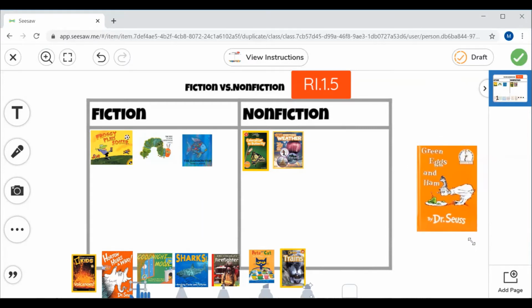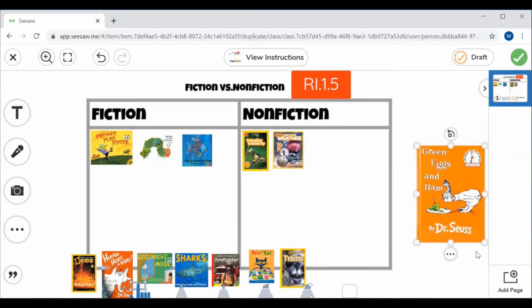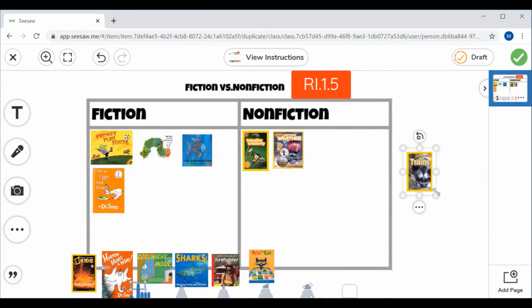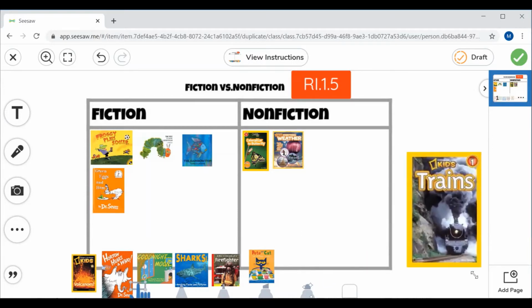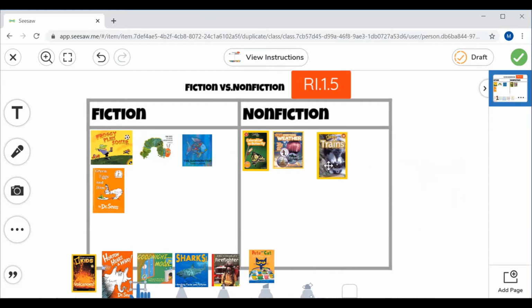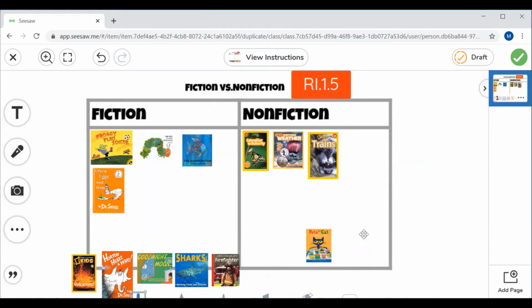Ooh, have you read this book before? Green Eggs and Ham by Dr. Seuss. Does it go in fiction or nonfiction? Fiction! What about this story? Trains. I see a real photograph, so it goes with nonfiction.